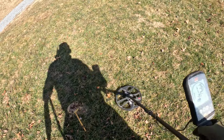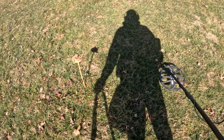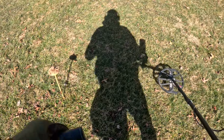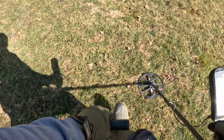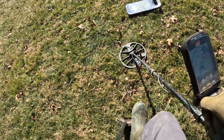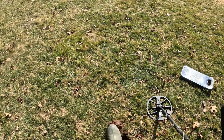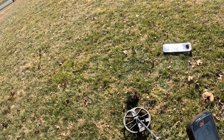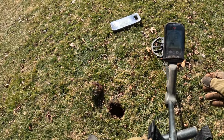Got a solid 13. Pinpoint's right there. Maybe two bars down. Well, back to where the ground can't be dug too well. That might be enough to get it. I think it's still in the hole. Poke around with a pinpointer and see if I can't find that. See you after I have it out.